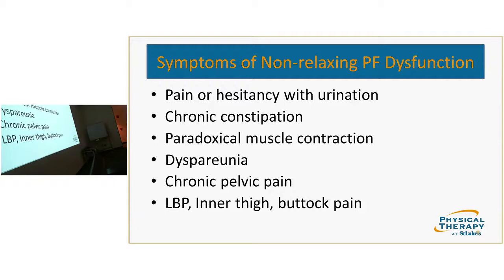Chronic constipation, I already talked about that a little bit. We'll see paradoxical muscle contractions sometimes. When we should be emptying our bowels or our bladder, everything should relax. We should not be pushing or straining. Often what we'll see is that a patient, instead of relaxing, has muscles tensing up. I see this on biofeedback, or with palpation. When I ask them to relax, they can't quite figure it out and they're bearing down or contracting. That's the paradoxical muscle contraction that we'll see there.